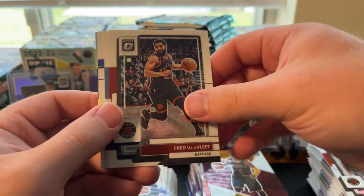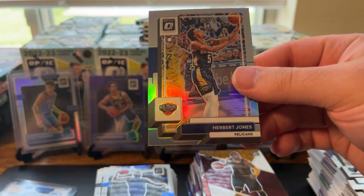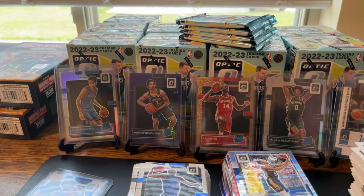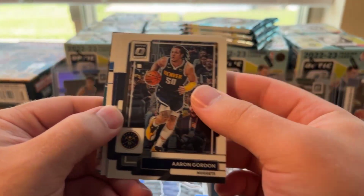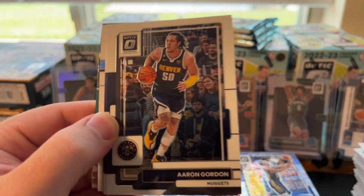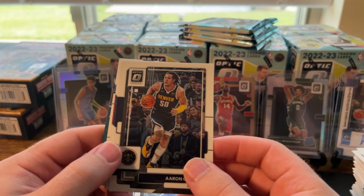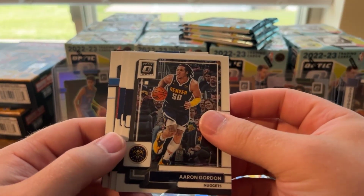OG Anunoby, Fred VanVleet, Desmond Bane, Jaden Hardy, and Herbert Jones. But it's a super good deal for you guys because you pay a fraction of the cost. Even at $30, you're paying the price of one blaster, whereas I'm opening 18. If you're paying $15, the starting price, that's half the cost of one blaster, and I'm opening 18. So, super good deal, especially if you're like me and only collect certain teams.